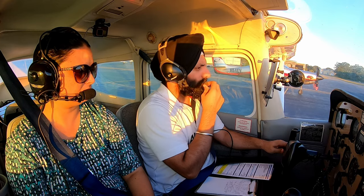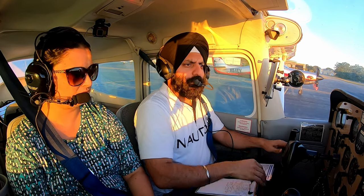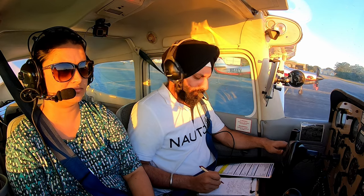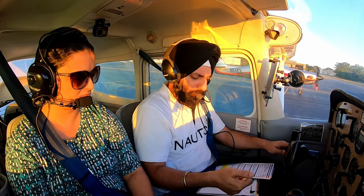Vineyard ground, Skyhawk 6443, IFR taxi. 6443, Vineyard, runway 6, taxi via Alpha, confirm you have information Quebec. We have Quebec and taxi to runway 6 via Alpha, Skyhawk 6443.